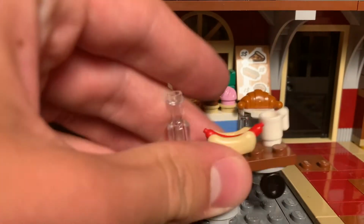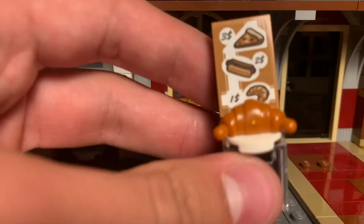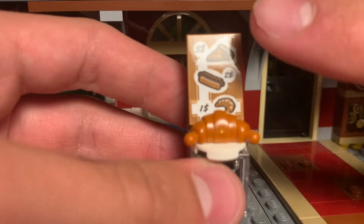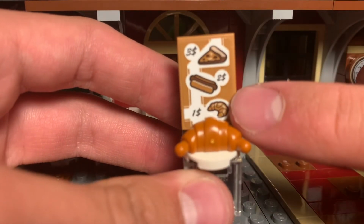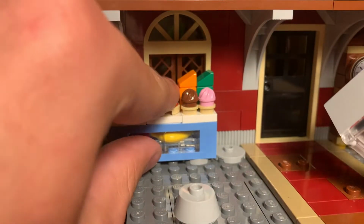Behind this little food cart here, they have a little, we're just gonna take it off because it's only on a round 2x2 jumper. They have a sticker here that says, pizza $3, hot dog $2, and a croissant $1. There's the croissant. This is like a little mini fridge. You could probably put some drinks in there.